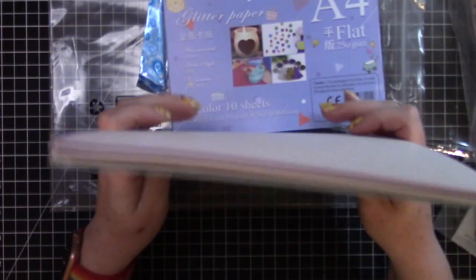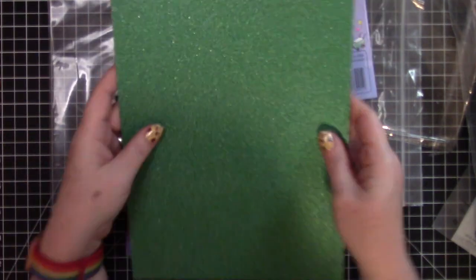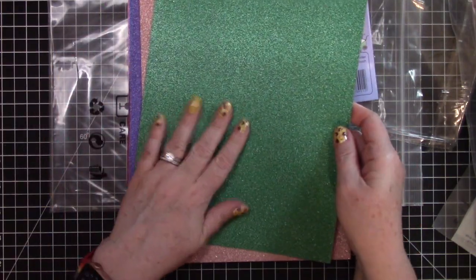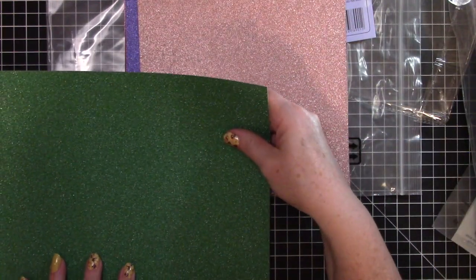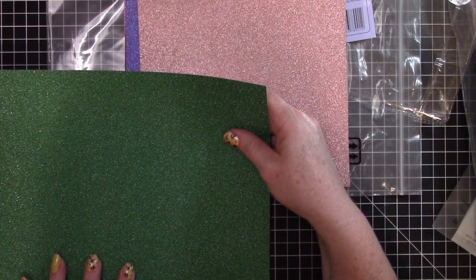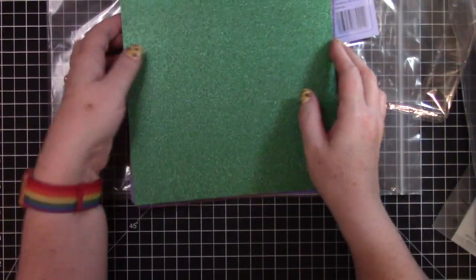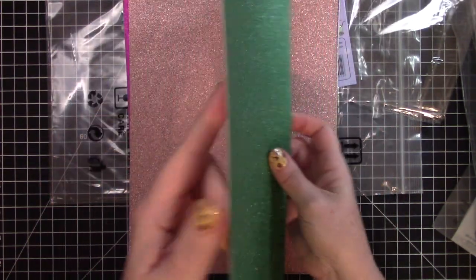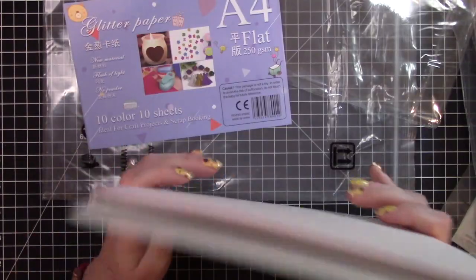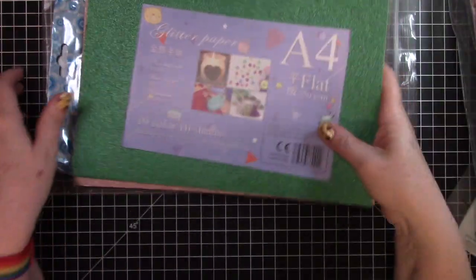This is gorgeous. It is a good thick weight cardstock. It has no fallout. It does have a slightly rough surface, but there is no glitter fallout, and it's not sharp at all. And this measures about 11 and 3/4 by 8 1/4. So this would be good for card making, and they are a pretty good heavyweight cardstock. It's white on the back. These will be shown in upcoming card projects for sure.